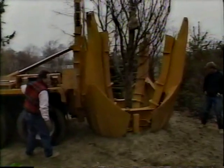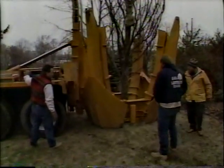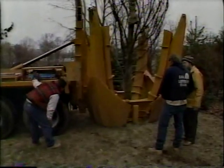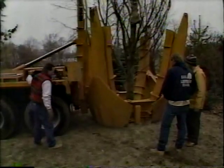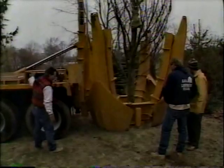Looks like you hit some rocks down there, Roger. Well, I'm a little concerned. It's not going in as slick as I would like to see. We're going to try and work the blades in and see if we can get by some of these bigger rocks underneath. You just never know what's under the ground. Unfortunately, we have no prior knowledge, but we're going to keep working at it and see if we can get the blade sunk down. This is New England, after all.